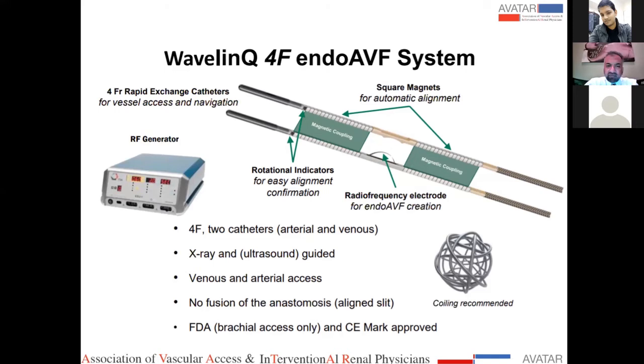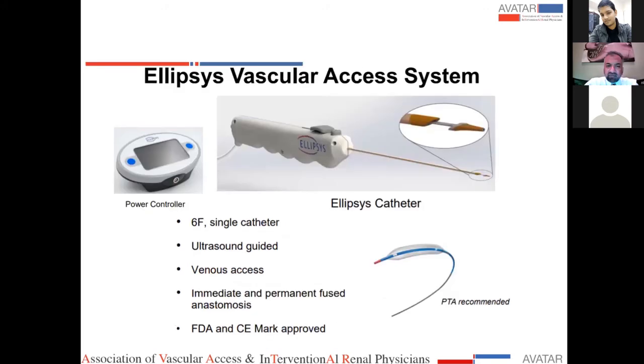There is no fusion of the anastomosis, meaning that it's radio frequency that creates a slit between the artery and the vein. And at the end of the procedure, as you're pulling out of the brachial artery, or the brachial vein, I'm sorry, we usually end up coiling the brachial vein to reduce the flow from there and direct the flow to the superficial vessels, namely the basilic and the cephalic veins.